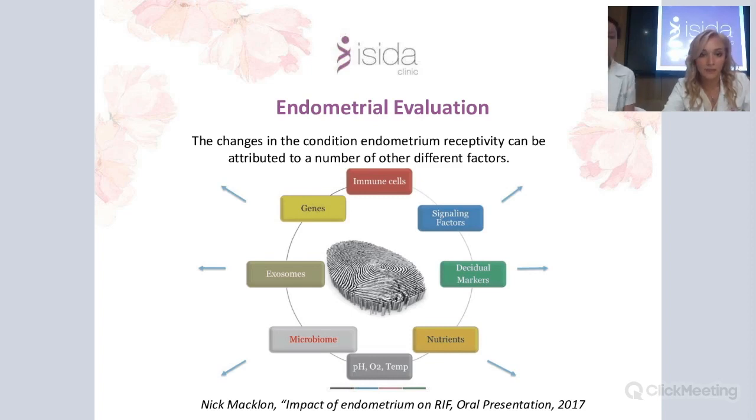Okay. So as you can see, the endometrium has a very complex constitution, and we have to evaluate this with different markers and different factors. We can understand how it can influence the endometrial invasion. So we should look at different immune cells and signaling factors, nutrients and physical environment, to see if we have some endometritis, such as the microbiome, as well as expression of different proteins such as genes or exosomes that can accept a great quality embryo.